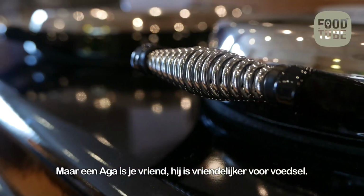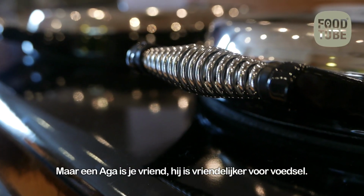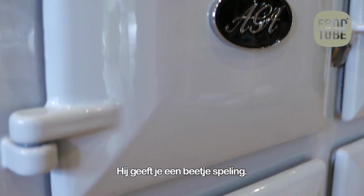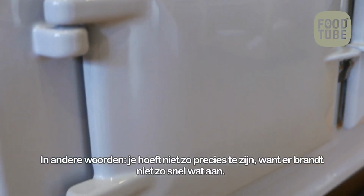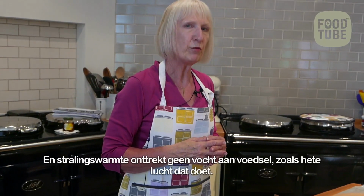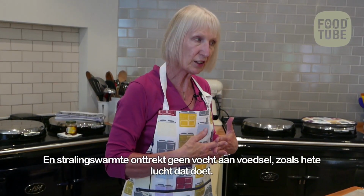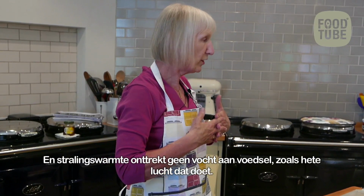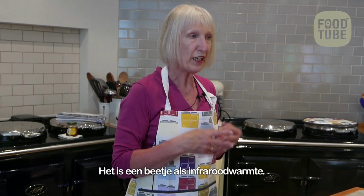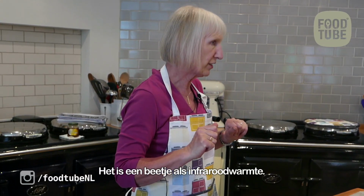An AGA is like having a friend. It's a bit kinder to food, it gives you a bit of leeway. In other words, you don't have to be so precise because it's not going to overbrown just like that. And radiant heat doesn't take the moisture out of food like cooking it by hot air. Radiant heat, it's a bit like infrared heat.